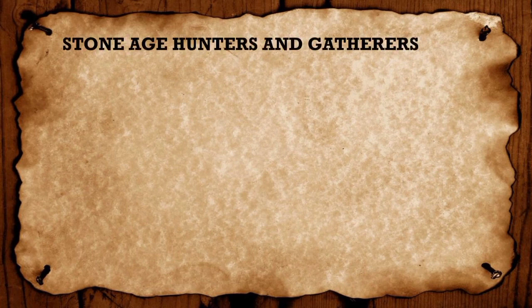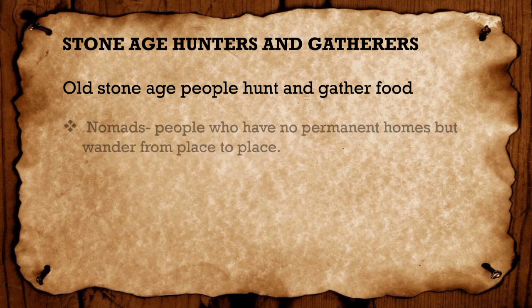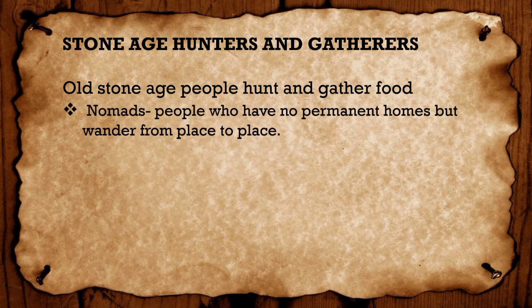Stone Age hunters and gatherers. Old Stone Age people hunt and gather food. Men and women of the Paleolithic Age were called nomads. Nomads are people who have no permanent homes but wander from place to place. They travel together following herds of wild animals which they kill for meat. They also gather wild fruits such as nuts, seeds, honey, and so on, and they catch fish in streams and rivers.